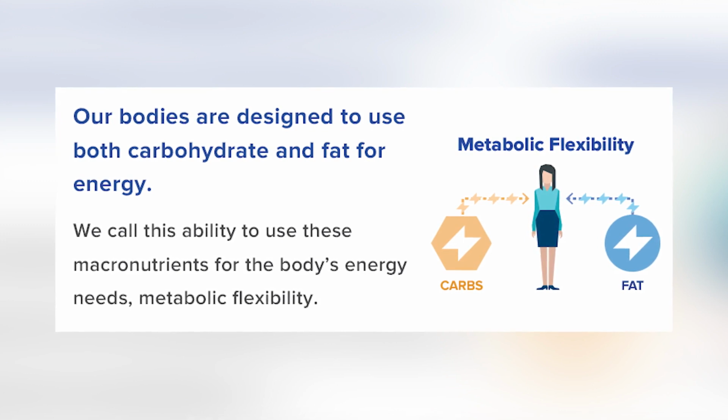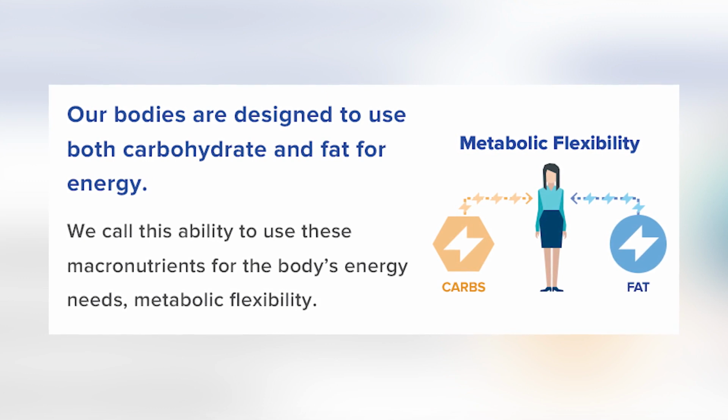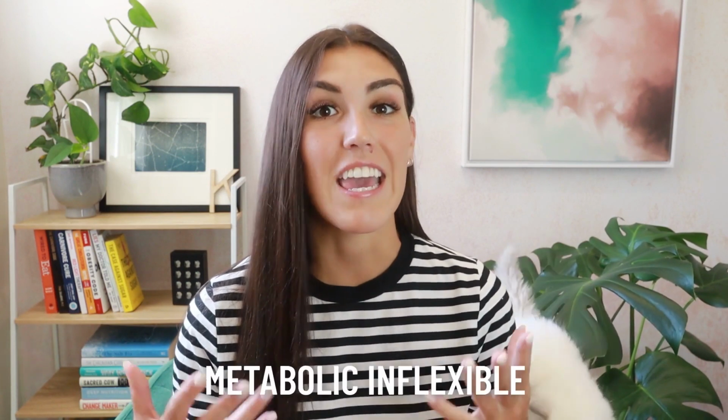And on the flip side, this also means that your body is able to optimize the use of carbs for certain situations, such as before a hard workout. The problem is that a large portion of the population is metabolically inflexible.